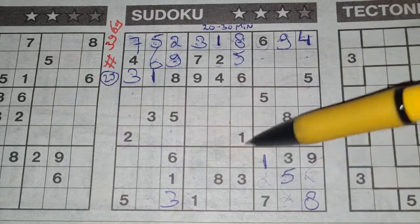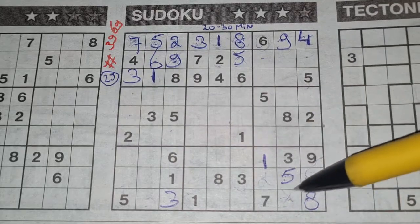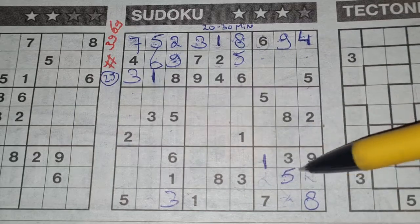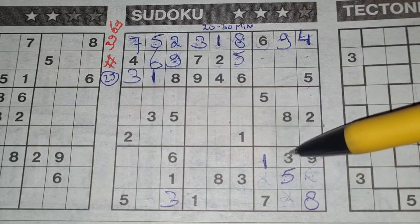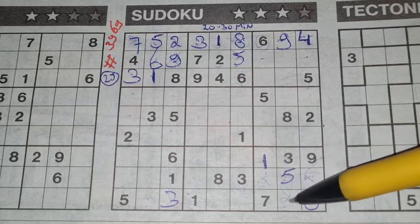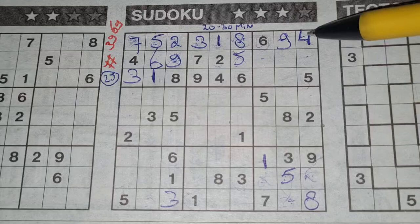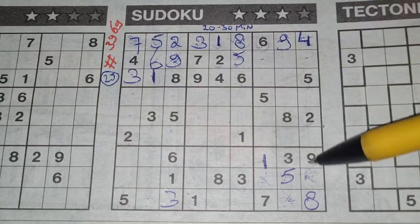3 missing numbers in this big square. Those missing numbers in this big square are the numbers. So 1, the 2 is missing. 3, the 4 is missing. 5 and a 6 is missing. 2, 4, 6. And look, we have a 2 and a 4 in the last column.